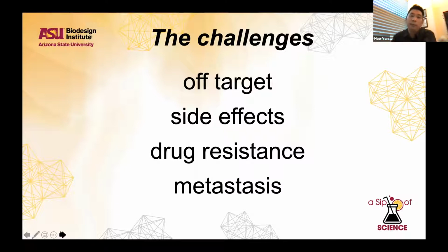Over time, the body will evolve and develop ways to resist the drugs, so some chemical drugs will not be useful in the long term. Another issue is metastasis. We know that the tumor will migrate before we find it and kill it. So even if we can find a solution to tackle one of these problems, that will be significant and can improve the strategies for cancer therapy.